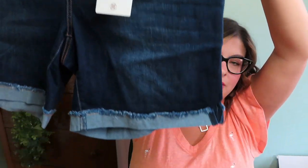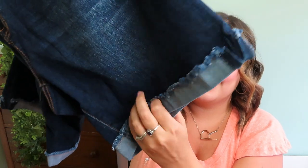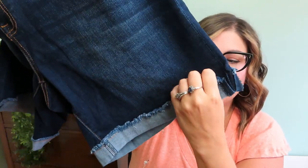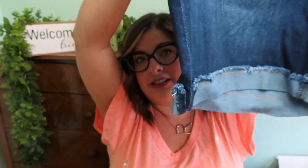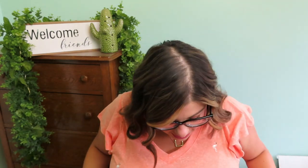And then we have the Reverie Balin Cuffed 8-inch Denim Short in Indigo. So it's more like a Bermuda, but it is cuffed, and the cuff is sewn. So that's really nice, because sometimes when you wash it and they're cuffed like this and they're not sewn, they just come apart and you can't get it back to its natural cuff without it folding down all the time. So I'm excited for that as well. I'm just excited. All right, let's try everything on.